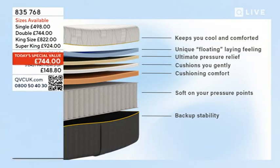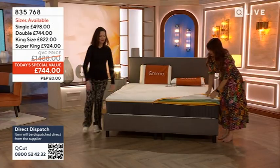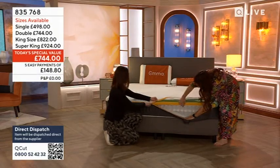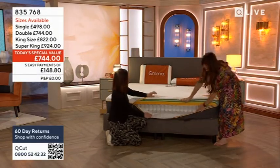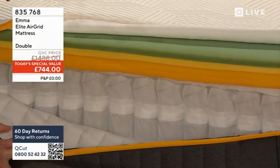I quite like a deep mattress, but the fact that it's got all of those layers underneath just adds to it. And you can actually see the layers there inside. You can see all of that technology. Yeah, it's quite interesting. Isn't it lovely? You can actually open the mattress up.